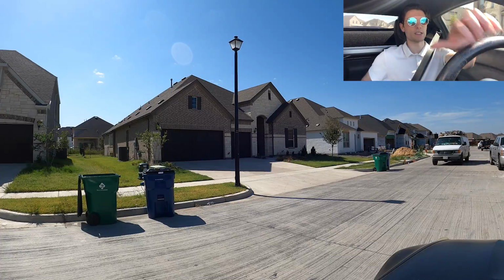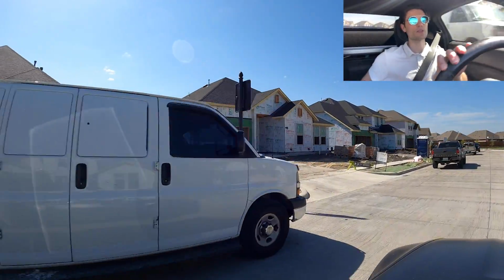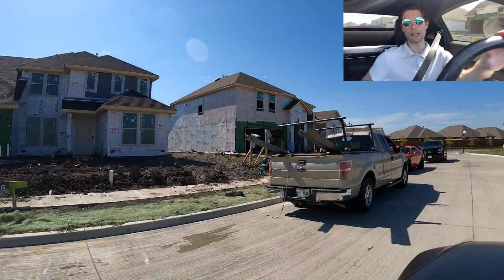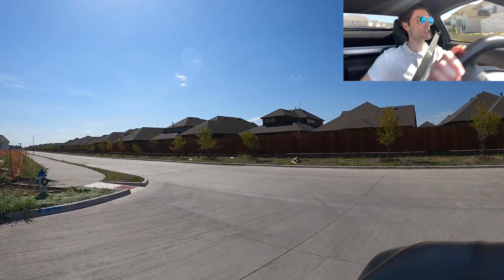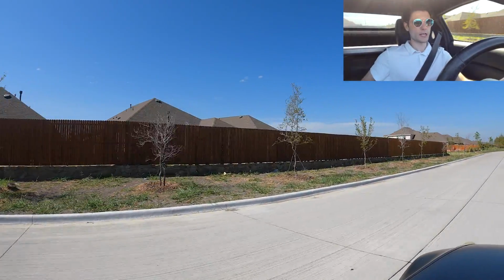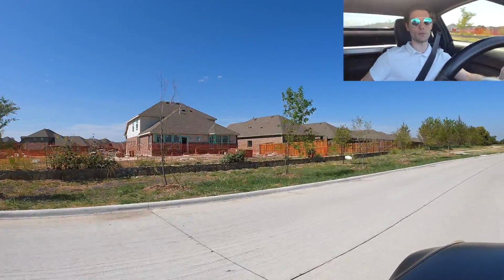So to give you guys an idea, they have some quick move-ins right now. Currently seeing people fall out of contract, of course, so some of these quick move-ins are popping back up. Communities like this are having a lot of new construction quick move-ins pop up from people that went into contract around December, January, and now they're deciding maybe to not go through with it completely because of where the market's at and everything.